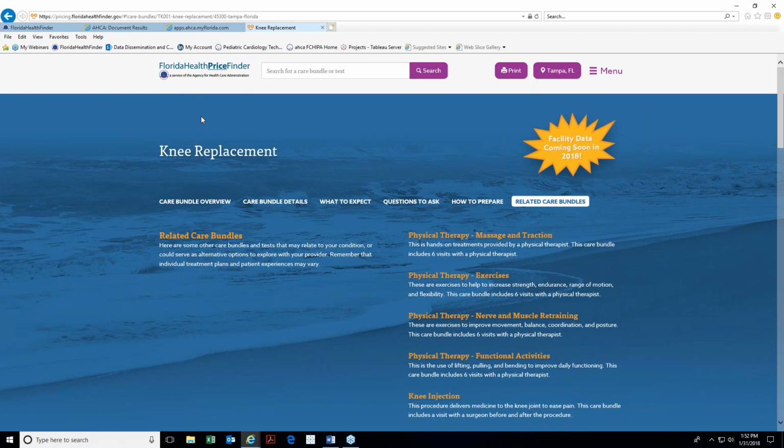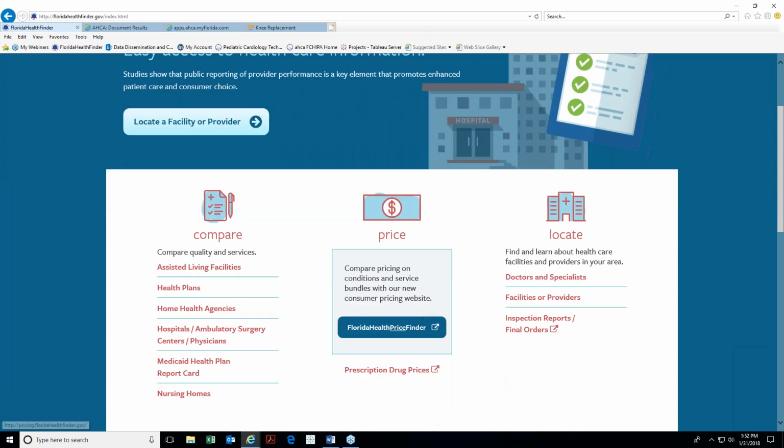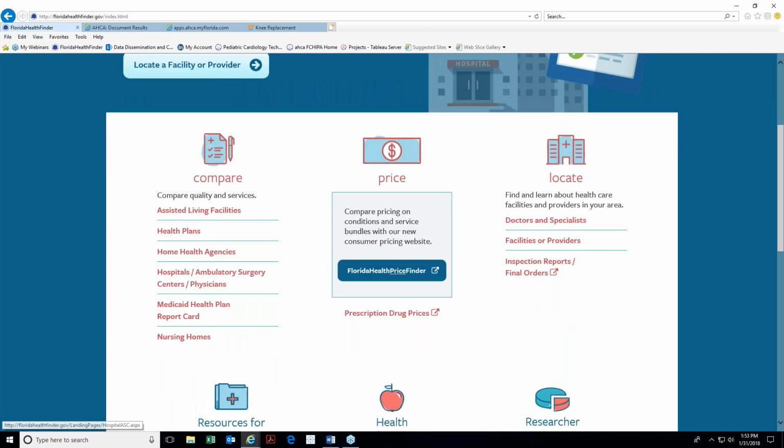So to return now to Florida Health Finder, let's pull up the Florida Health Finder homepage. And this is where we were. We were right here clicking on Florida Health Price Finder. That is the easiest way to access the Florida Health Price Finder website. Now we've already looked at that facility provider locator. So now let's scroll over to the center of the left side of the screen where those comparison tools are located. I mentioned earlier that 5 of the provider types have their own comparison tools, and this is where they are: assisted living facilities, home health agencies, hospitals, ambulatory surgery centers, and nursing homes.